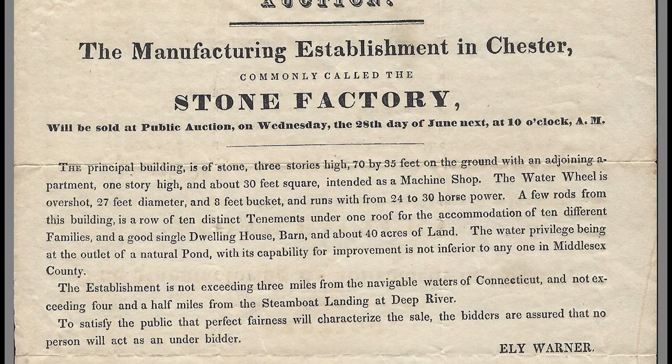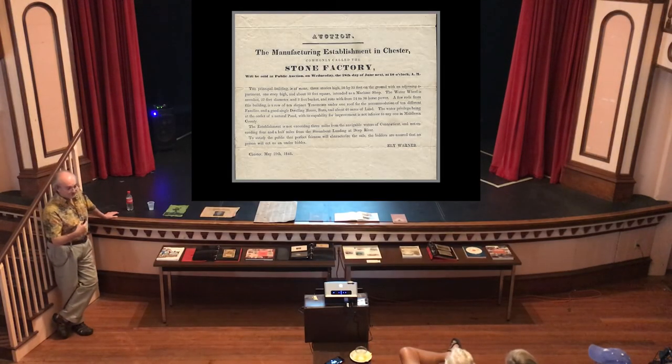Satisfy the public that perfect fairness will characterize the sale. The bidders are assured that no person will act as an underbidder. So, I think you probably gather what that means. The owner would sometimes send in bidders to bid it up.